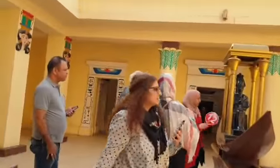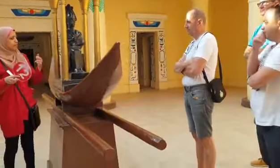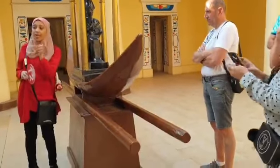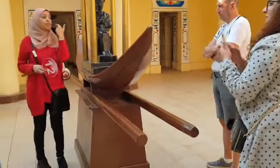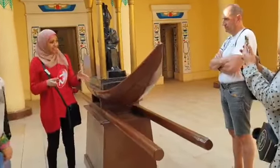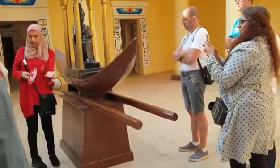So if you remember well, this is the boat that should be carried upon the shoulders. They believed in a second life after death. So that's the reason why they used to put inside the tombs, besides gold, basically everything used in daily life, so they can use it again in the afterlife.